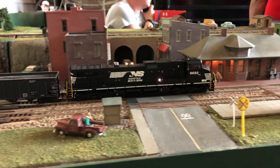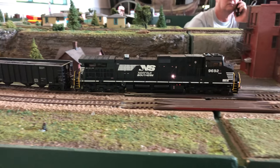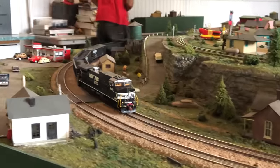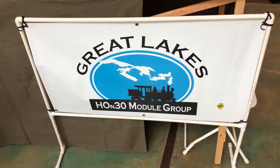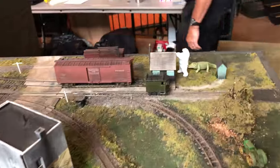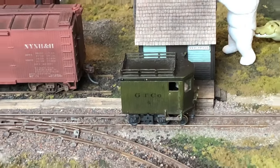H.O. scale. That was pretty cool. There you go. Here's some smaller trains over here. There you go, the Diamond, and then a little cruiser right there. Look at that. That is cool.